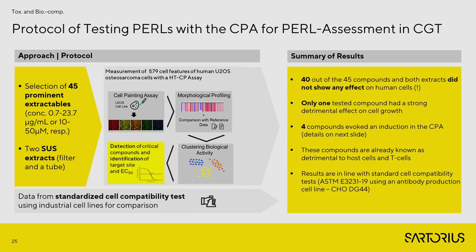And then we got the results. And these results were, to be honest, quite a surprise for me in the beginning, but later I understood a little bit better what's going on here. 40 out of these 45 compounds did not show any effect on these 1,000 cell features or these more than 500 effects we were studying. So the cells were completely unimpressed by our nice extractables. This was a good finding.